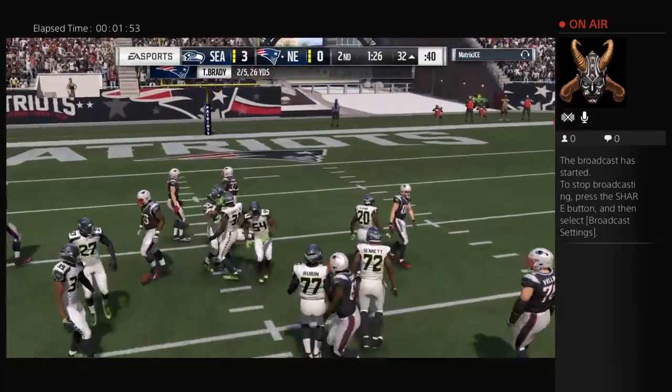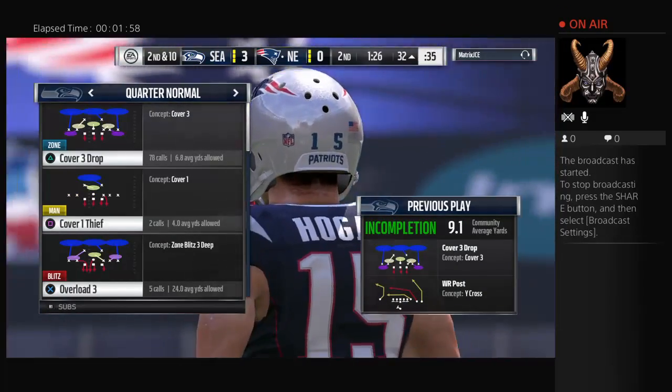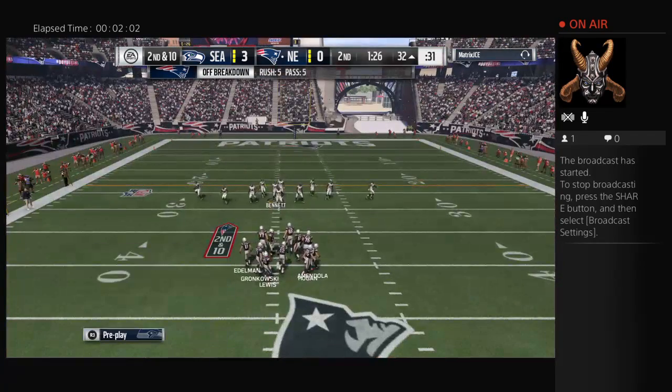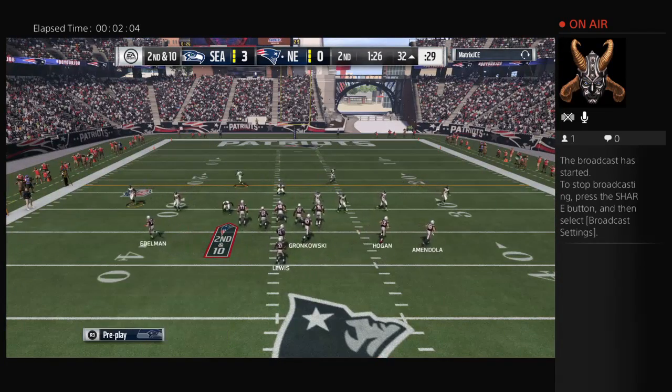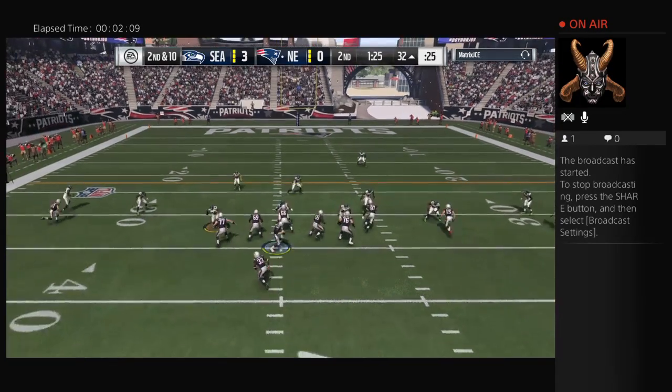And his throw's going to be incomplete. The former Bill, Chris Hogan, the intended receiver. And it'll be 2nd and 10. We know it's not an easy job to go out and catch passes when people are trying to tackle you and knock the ball away. But the bottom line is, that's a pass he's got to have and a pass he should have caught.